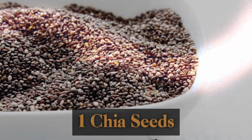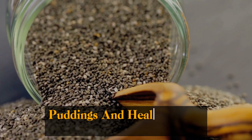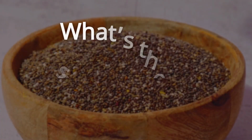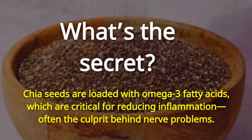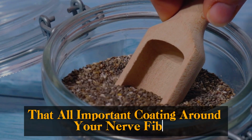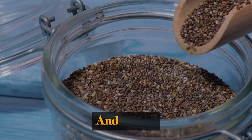1. Chia seeds, the omega-3 powerhouse. Chia seeds have taken the world by storm, popping up in smoothies, puddings, and health foods everywhere. But these tiny seeds pack a massive punch for nerve health. What's the secret? Chia seeds are loaded with omega-3 fatty acids, which are critical for reducing inflammation, often the culprit behind nerve problems. They also protect the myelin sheath, that all-important coating around your nerve fibers. But that's not all. Chia seeds are bursting with antioxidants that shield nerves from oxidative stress and injury.